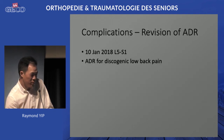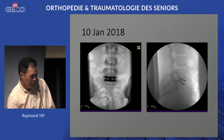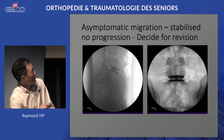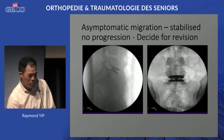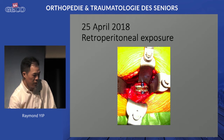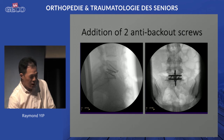Revision, this is one of my revisions. So this one, patient came in for discogenic low back pain. And the implant, this is my first migration. It migrated, so came out. And it was actually fused in this position, but I didn't like it, and it wouldn't be working as a disc replacement. It's more like a fusion because the implant cannot move in this position. So revised to a, and this is what I do to prevent back out now.